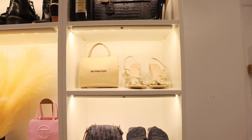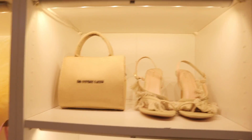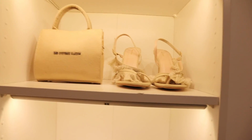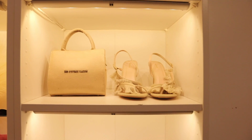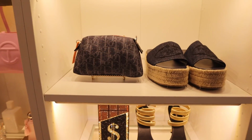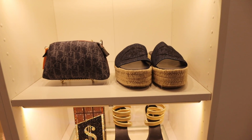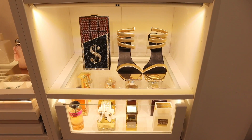And in this box, I have this really cute neutral box. I have this bag from Brandon Blackwood. This is the ESR tote, and these heels from Pretty Little Thing, which I freaking love, but they are uncomfortable because of the toe strap. But I do love it, and it went perfectly together because I have a look planned with these two items. And then in this little cubicle, I have my vintage Dior denim bag, as well as my Prada espadrilles. And then right here, I have my little chocolate bag, as well as these cute heels from Public Desire.